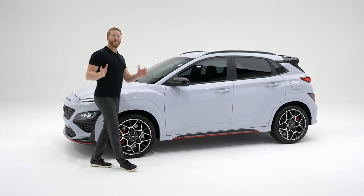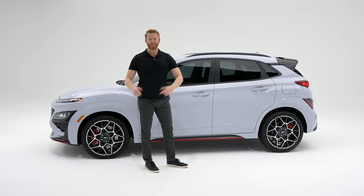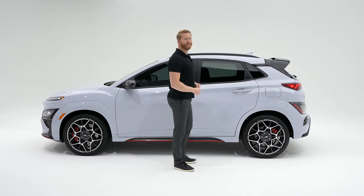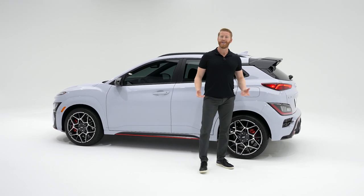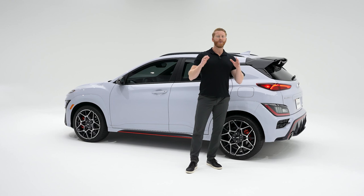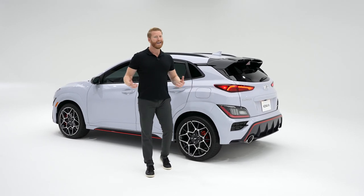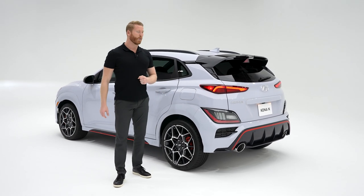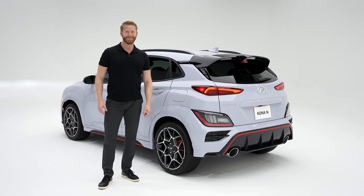So let's take a look at what makes KONA N so special, starting with, of course, performance. Along with all of our N models, KONA N was developed and tested at the legendary Nürburgring racetrack in Germany. Everything has been rigorously fine-tuned to bring the biggest grin to your face every time you get behind the wheel. And that includes those active sport exhaust crackles and pops that emit from those dual tips.